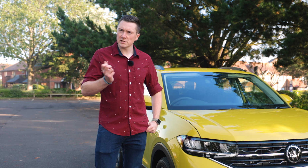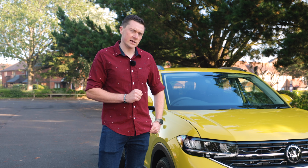Now, new cars can be very, very expensive these days, so I personally reached out to Volkswagen and asked about their new T-Cross. So at around £24,000, is it going to be the most value for money and easiest to park? Well, there's only one way to find out in this Volkswagen T-Cross review.